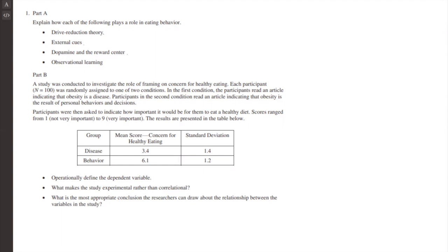All right. Part B. So again, I'm just giving you two versions of the first type of question, the research methods one, just to make sure we have it down. And then we'll go to the second part of the question next. But part B, read that. And when you're ready, operationally define the dependent variable for me.